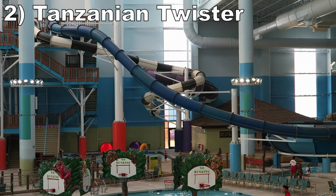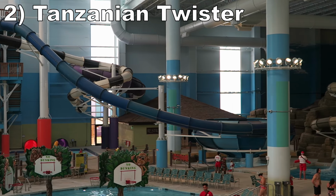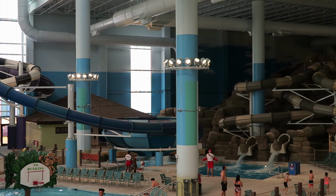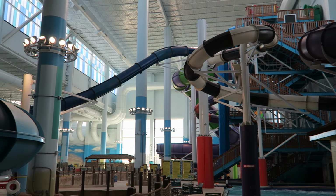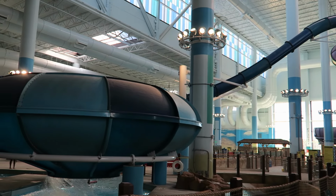Number 2. Tanzanian Twister. This is a body bowl slide. You have a relatively straight drop with some nice zip building up a ton of speed. You then have a wild turn throwing you sideways into the bowl. Then you circle that bowl several times with considerably more speed than Swahili Swirl. And you have the suspense of being flushed out the middle. Your body connects at that in some weird angles, leading to some comical splashdowns.